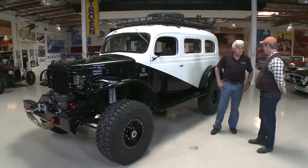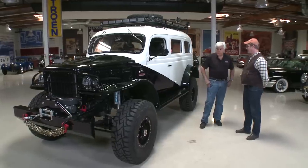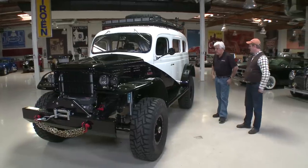Okay. So the idea was that you could put a bunch of VIPs in this thing and drive them around. In war, it turned out that every sniper with a little bit of sense would take a shot at the guy in this thing. So they fell out of popularity for shuttling people around. Right, right, okay. Just let me get in the Jeep or something that's a little more incognito.